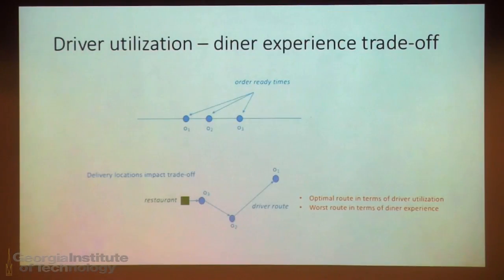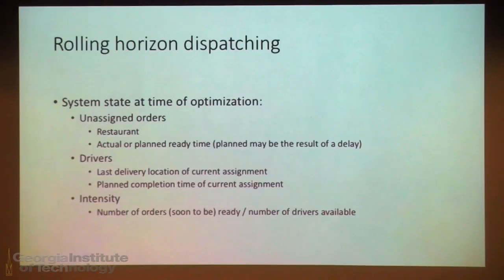I think I'm going to skip some of the details here. As I mentioned, system state is important. What characterizes the system? The number of currently unassigned orders, right, that have just come in, for example, or that I haven't assigned yet. The drivers and the intensity, because our decision technology depends very much on the system state. For example, in very busy periods, we have no choice but to put more orders in a single trip just because we need to utilize the drivers better. And we sacrifice a little bit in freshness, for example.